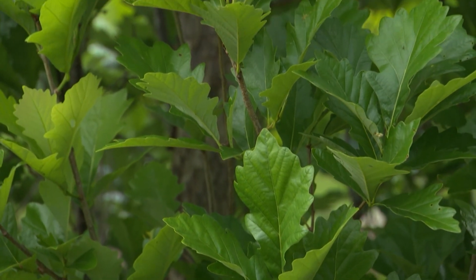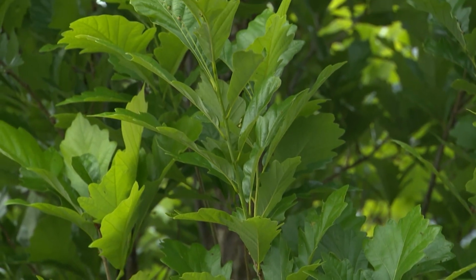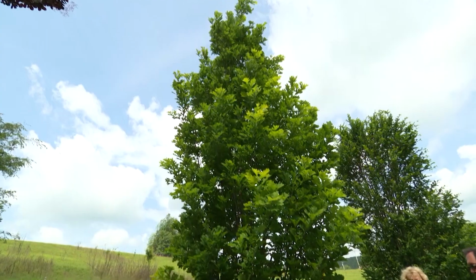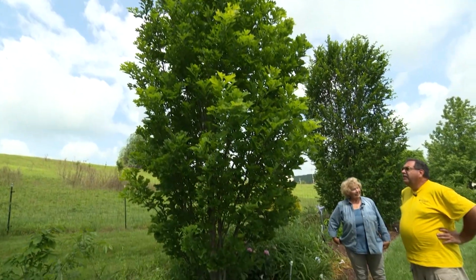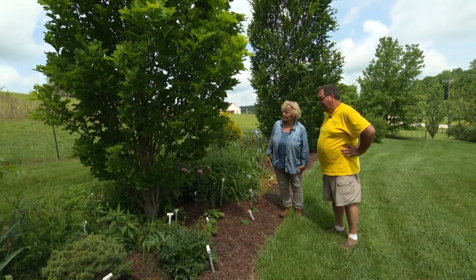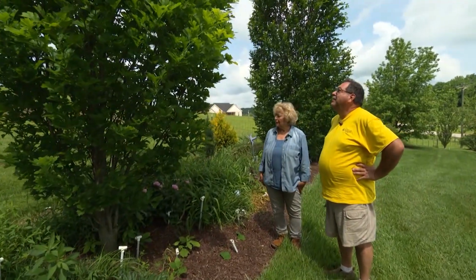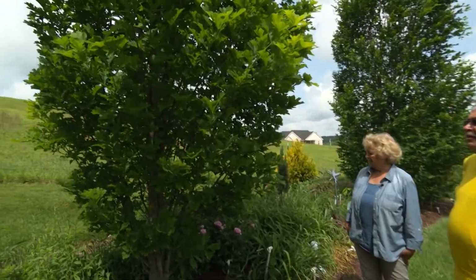Okay. Well, I'm anxious to see another one. We have a couple more for you yet. Well, I think I like what you call this one. This is Birthday Candle. This is another interspecies cross, Quercus x wirii. Wow. And it's a nice tight columnar.